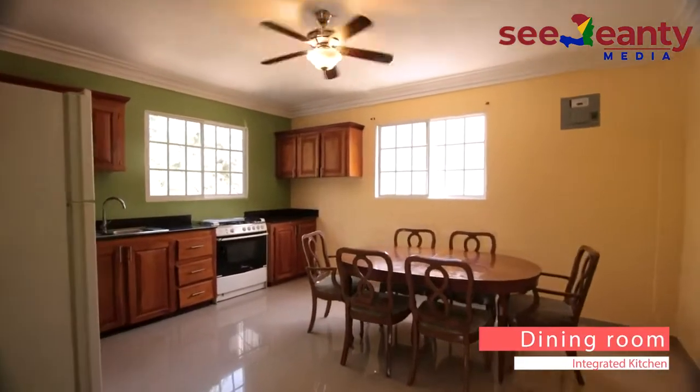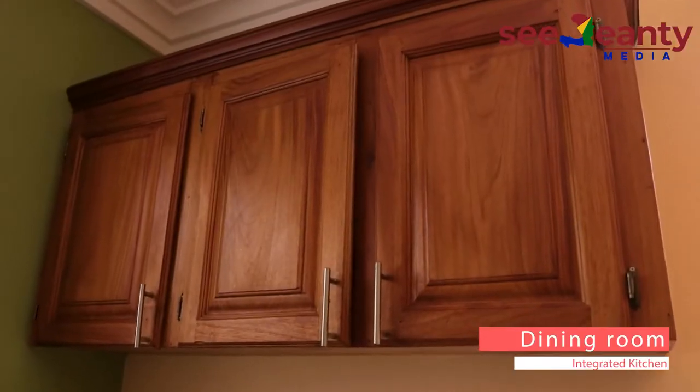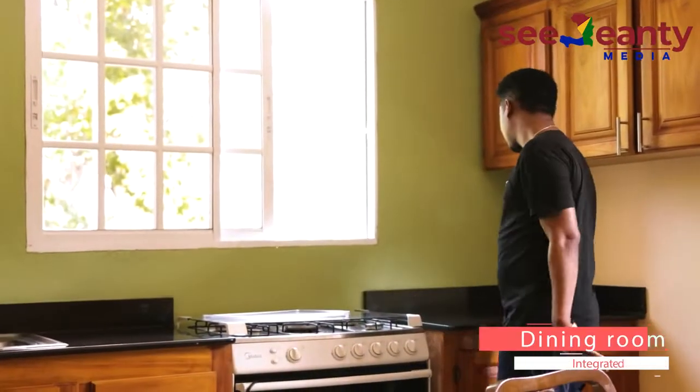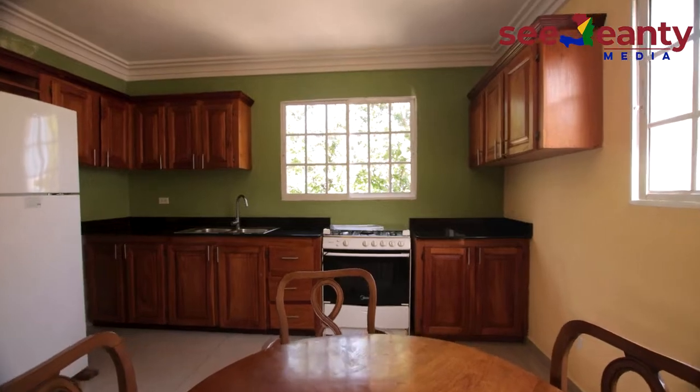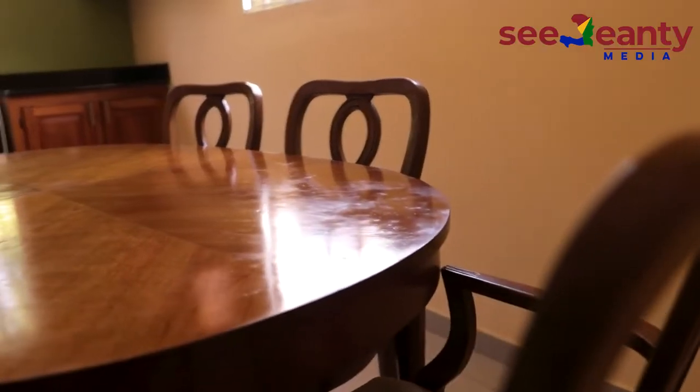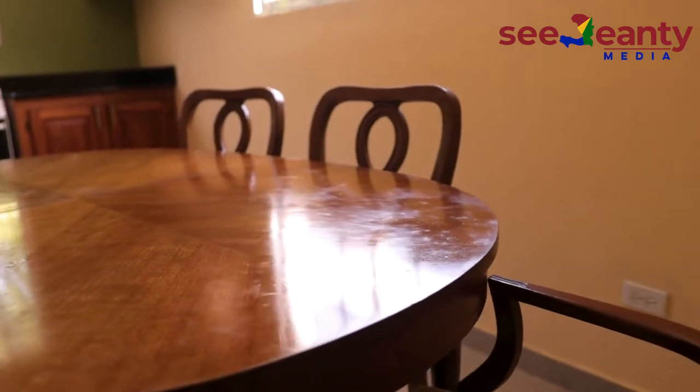Yes, now I'm in the kitchen. You can see the design now, okay? It's a refrigerator, so you can see the oven. We use this space as kitchen and also as dining room. You can sit with your family and friends if you want to eat. It's very comfortable.